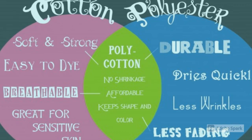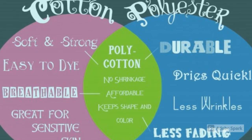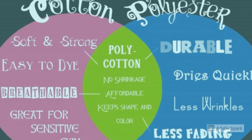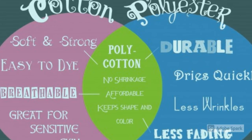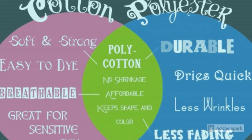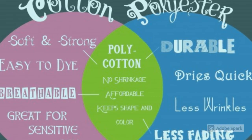Polyester is the most widely used synthetic fiber in the United States. It's very important in woven fabrics for apparel and interior textiles. It blends well. It's blended with cotton. Its blended fabrics are attractive, durable, and comfortable. And it can be used in woven fabrics and in knitted fabrics.